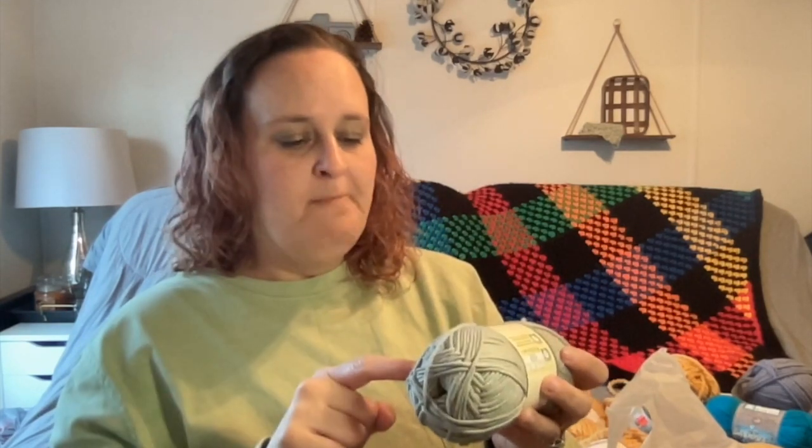And I just love the way that it is spun together, it almost looks like anti-pilling. I don't think it's anti-pilling. It's 48% viscose, 30% polyester, and 22% nylon. So it's a slipperier yarn, but it reminds me of the Big Twist Comfy that is no longer available, which this is Comfy Classic. So it seems like this is probably the dupe for that.